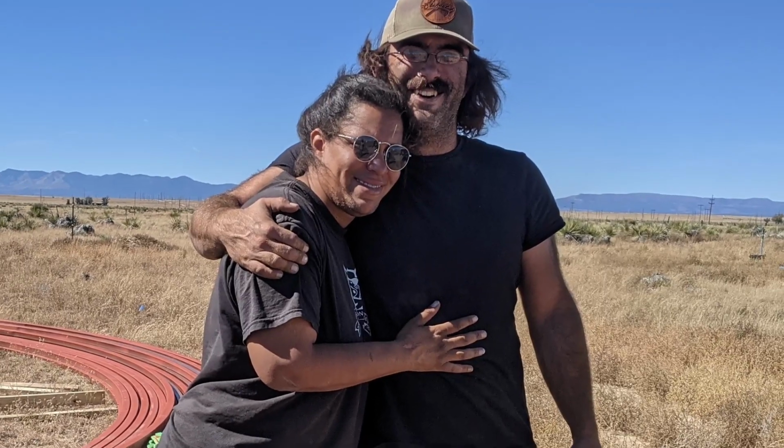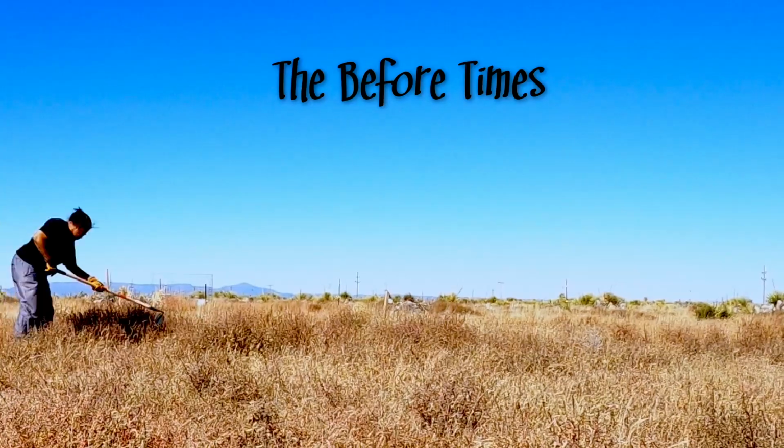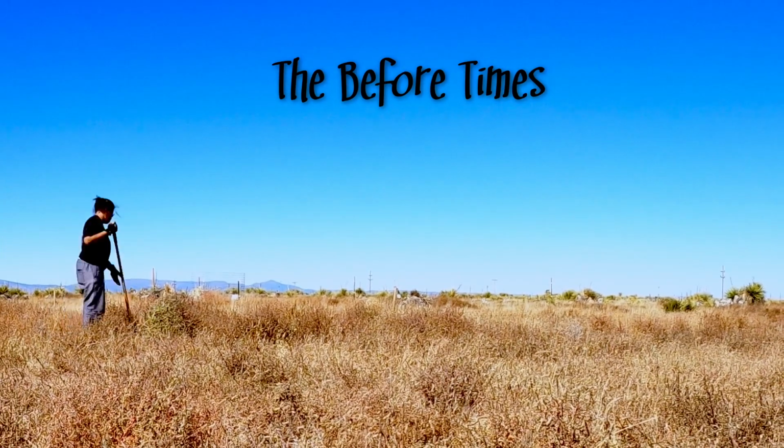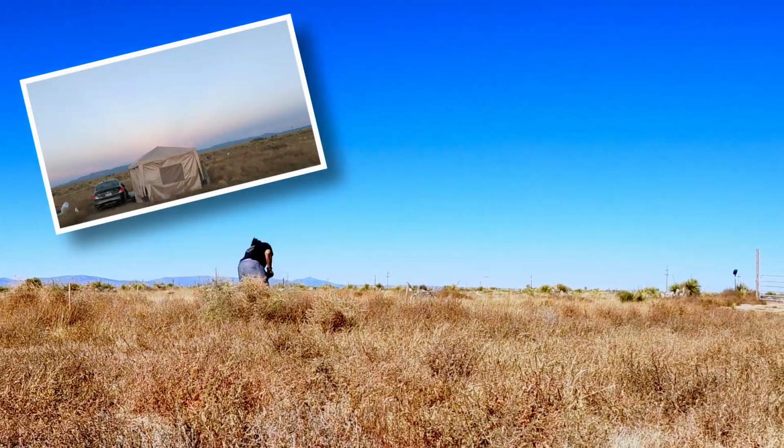I had a few things I needed to do before my cousin arrived, so one of the things I did was clear the tumbleweeds from the area where the house will eventually be so he could put up his tent and have a nice place to park without stepping in all the prickers and everything.